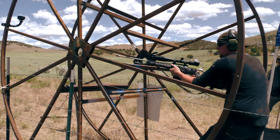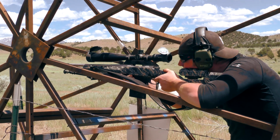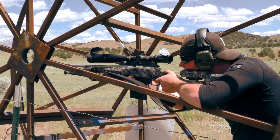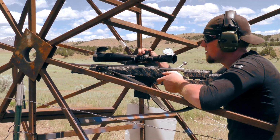Right. So what's your plan going into your last couple of stages here today, then? I'm not planning on winning this, obviously, but I'm just having fun trying to learn whatever I can. That's the most important part. Hopefully I'll come back for the next match, do better, have some different gear. Maybe a rifle that doesn't blow me off target every time I shoot. That 7 mag is, I mean, that's powerful, man.